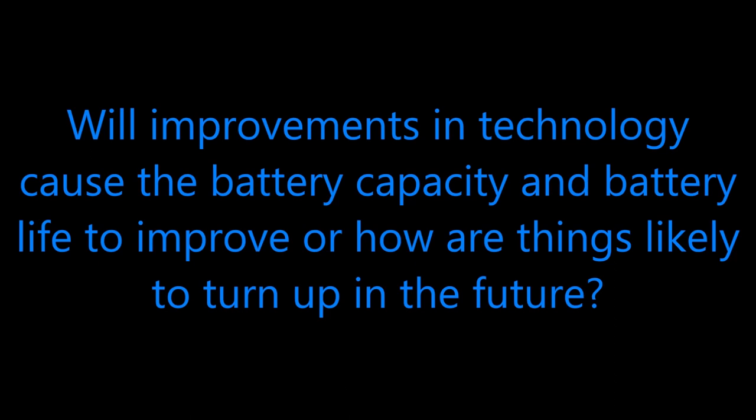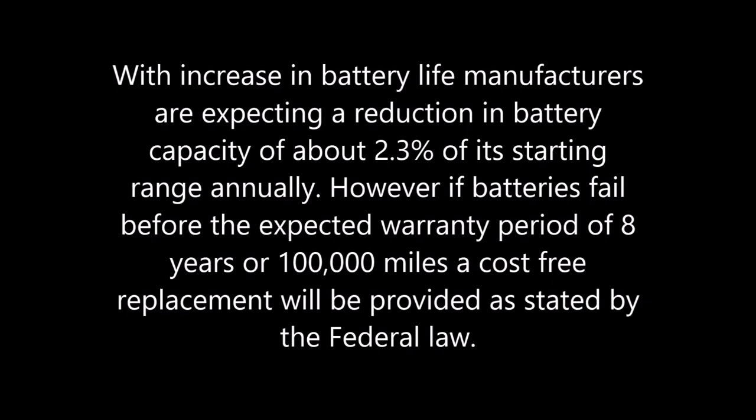With the increase in battery life, manufacturers are expecting a reduction in battery capacity of about 2.3% of its starting range annually. However, if batteries fail before the expected warranty period of 8 years or 100,000 miles, a cost-free replacement will be provided as stated by federal law.